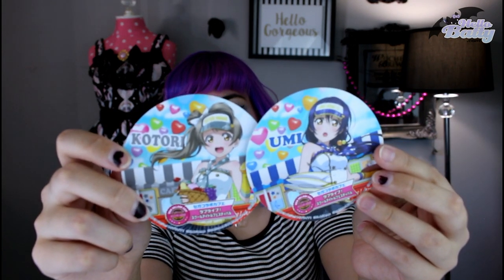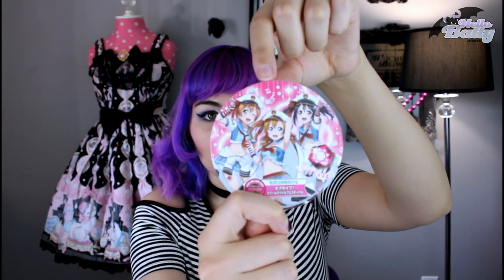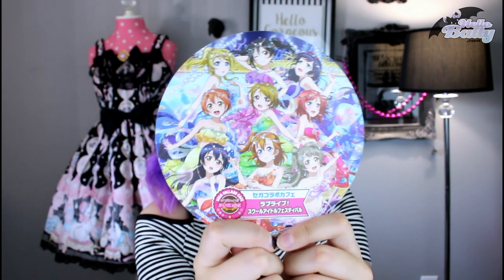For our drinks, we got Katori and Umi. I think we got Maki first, but we traded for Katori. And when you order the parfait, depending on which parfait you get one of these three. So I ordered the Smile Parfait, obviously. For the full meal thing, you get this one.